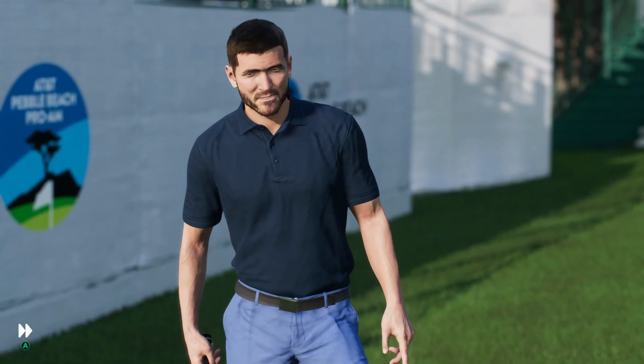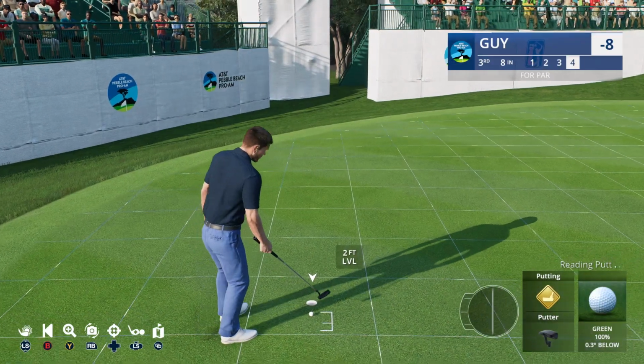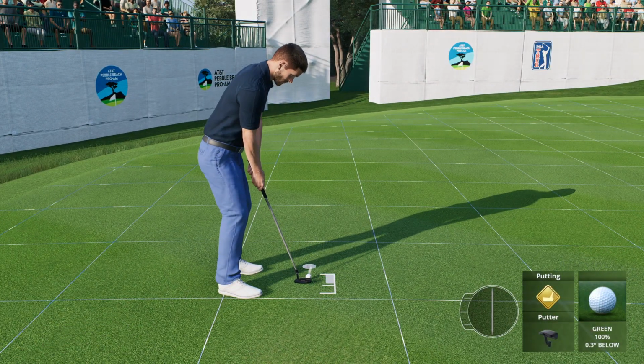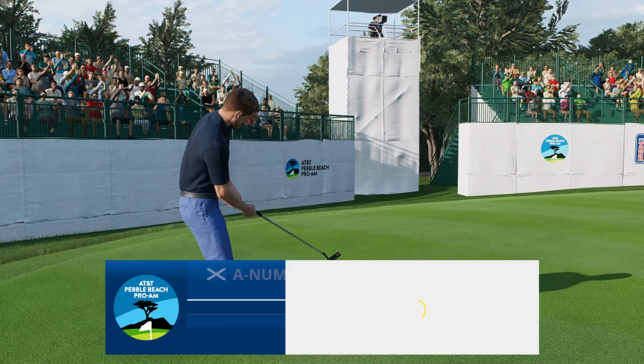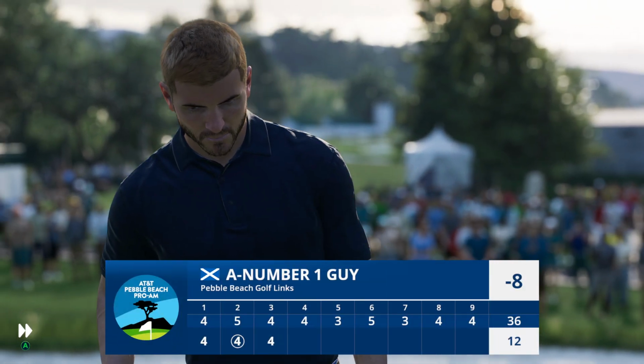Oh, is that any good? Perfect. That was tracking pretty well, too. That could have gone in for the same price. So that safely in. It's a par here at the third. And he's going to remain at 8 under.